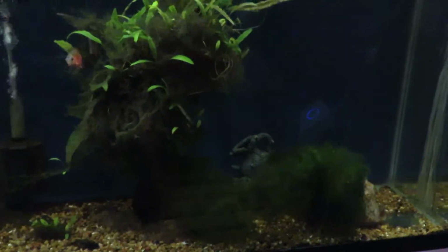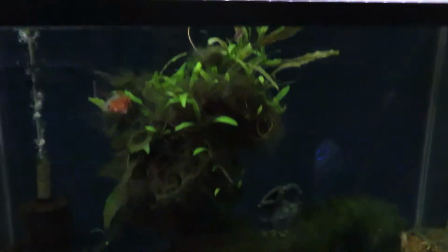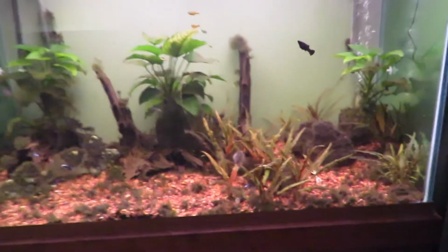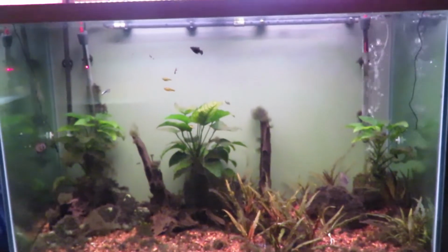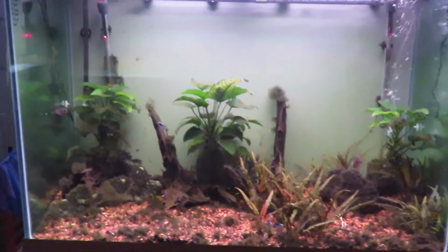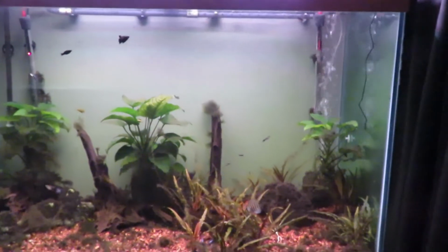This one here is another 29-gallon, and this is a little dark. It's kind of hard to see, but there is a pair of firemouth cichlids in that tank, and they have fry pretty regular. The only other one that I have going here is a 150-gallon tall. It's a really neat tank. It is 4 foot from side to side. It is 2 foot front to back, and it is 31 inches tall. And that's just the aquarium, not counting the stand. So it's a really neat tank.